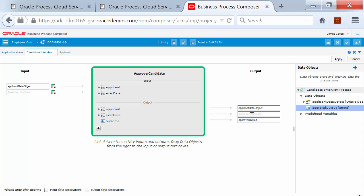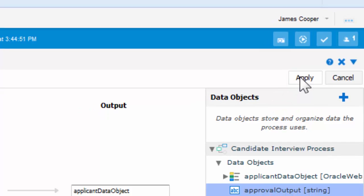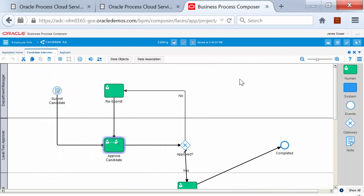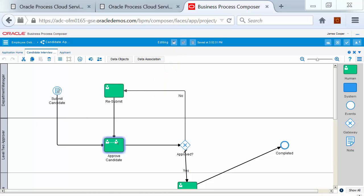So the button that got clicked, that's mapped. The applicant information on the form, that's mapped. The applicant information coming into the form, that's now mapped. Don't forget this, you have to click apply. If you don't do that, your changes aren't saved. And I always click on save right about then. So now the data associations coming in and going out of that are all mapped.